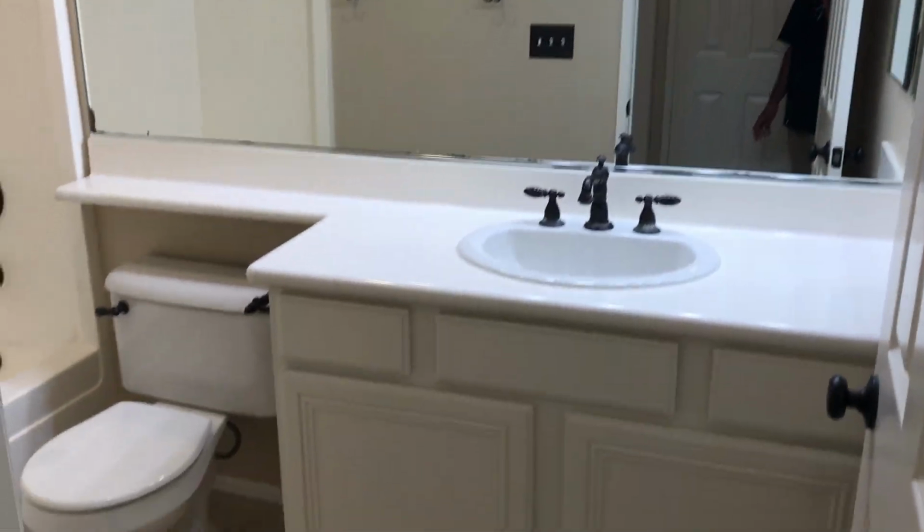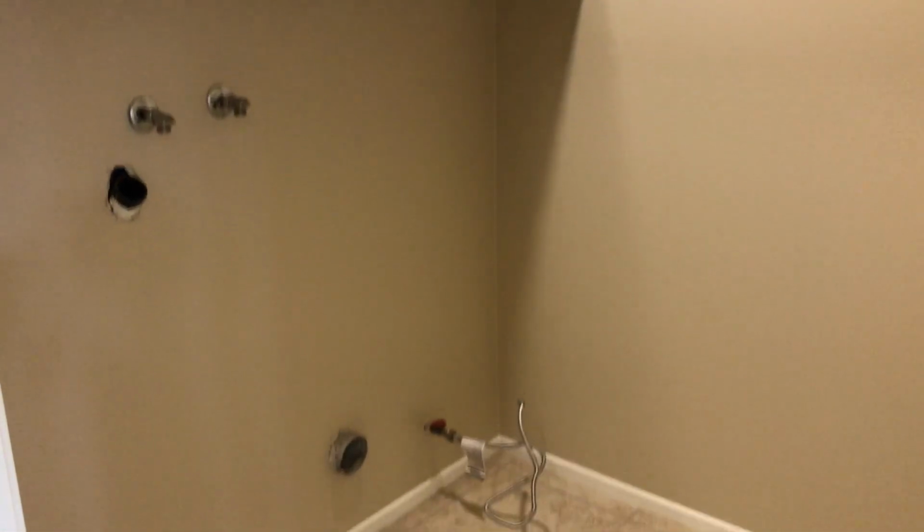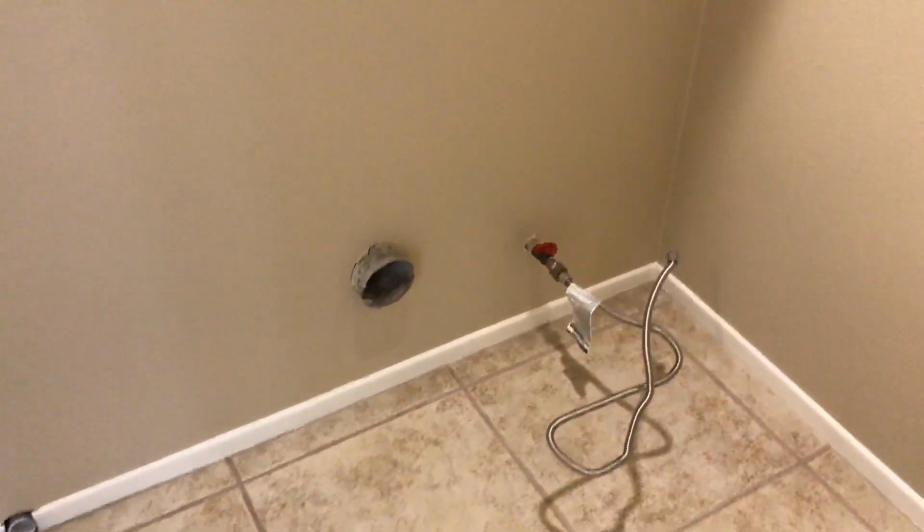All right, and then right next door to the bathroom, you do have the laundry room. Washer and dryer is not included, so you would have to provide those on your own. And here is kind of the hookup. Looks like it would be a gas line.